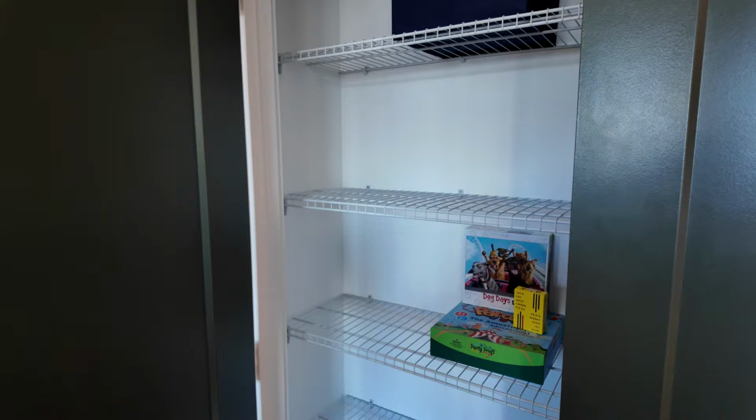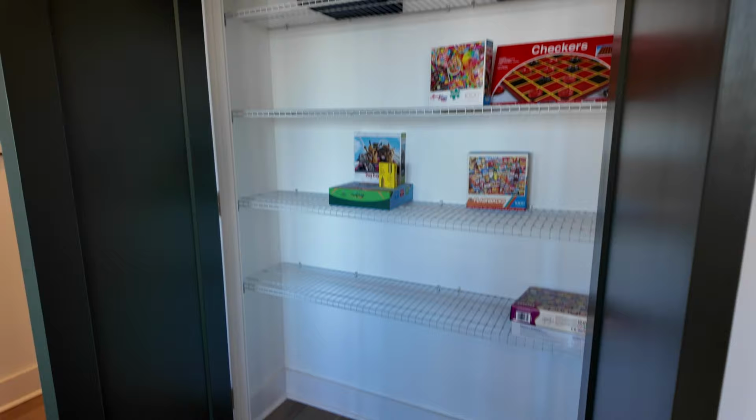Got a nice little linen closet here, or if you're gonna use this space as a flex space, it could be a closet for games, whatever you might desire.